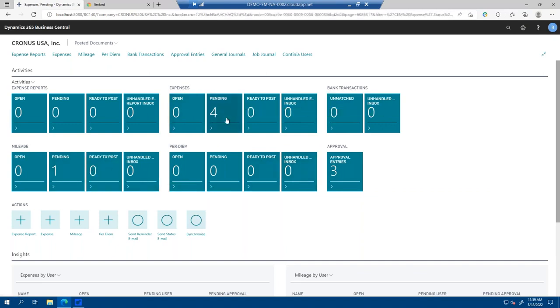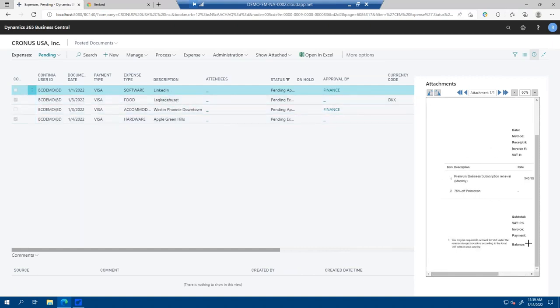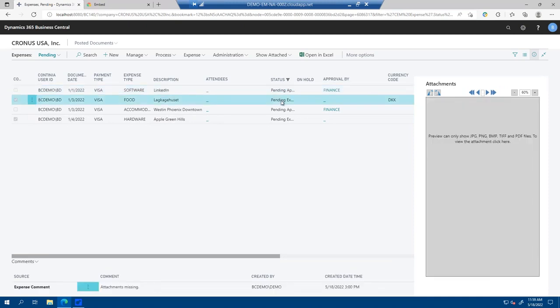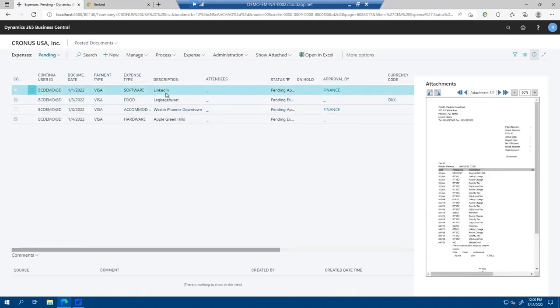When we now look at the pending expenses, you can see that for those where receipts have been submitted, the receipts are visible, and the status changed to pending approval, in this case by the group finance. For those that we've not submitted receipts, it's still pending the expense user because the attachments are missing. So here you see 2 of those quick examples.